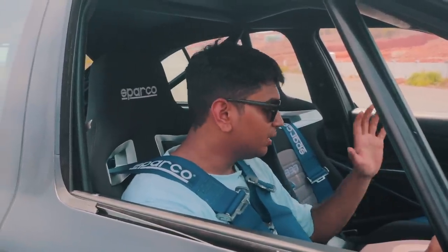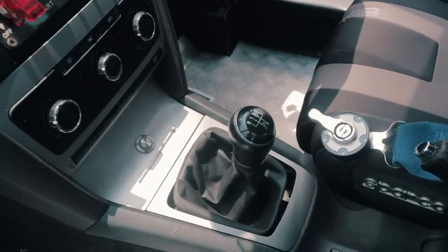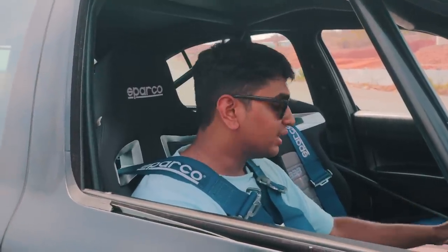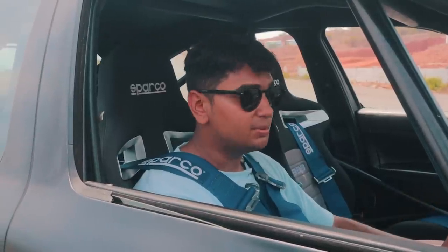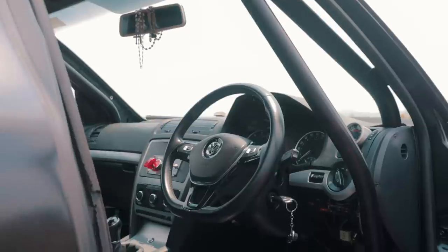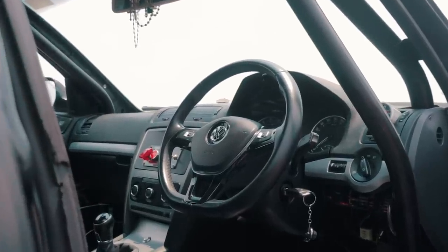So first of all, this gear knob over here has been picked up from a Polo or a Vento. It is the normal Laura 6-speed gearbox with the Sachs racing clutch. But the thing is, since it's from a Polo or a Vento, that's why it only shows 5 speeds. Then the other thing that has been picked up from those cars is the steering wheel, the nice flat bottom steering wheel with the infotainment system controls.